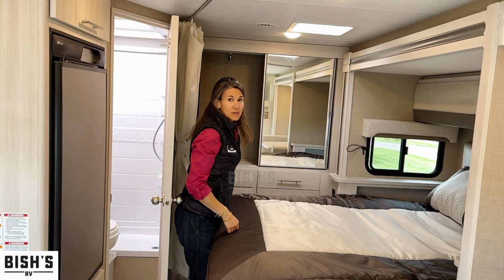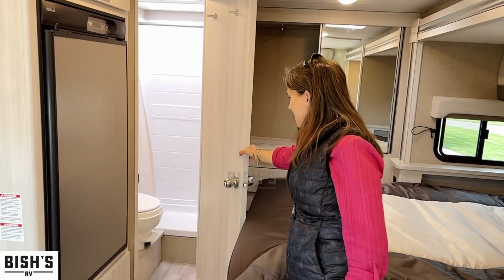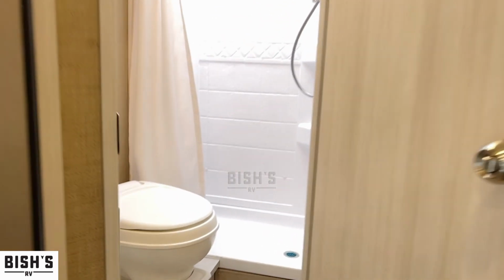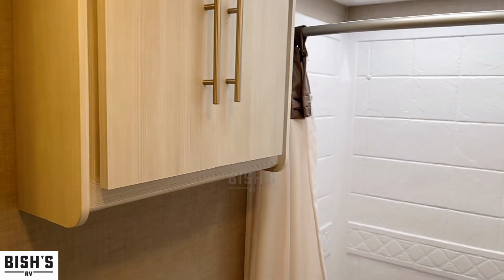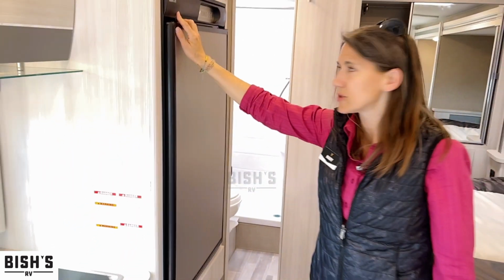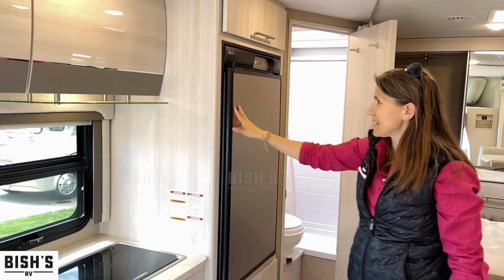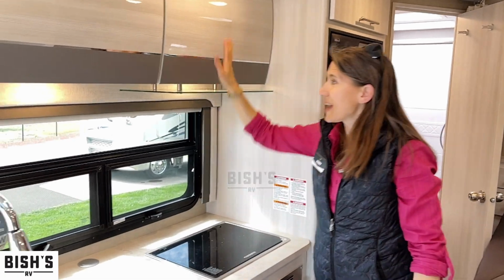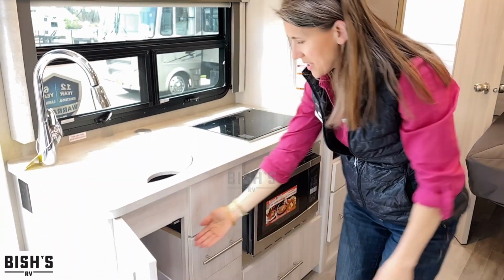Then you do have a TV right here. And then let's look inside the bathroom. Can you get inside here? Everything that you need in there, lots of space. And then you do have a full refrigerator and freezer up above here. And then a lot of counter space and cabinet space up above. So I just really like the way they do this.